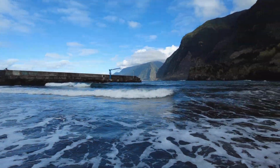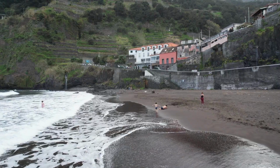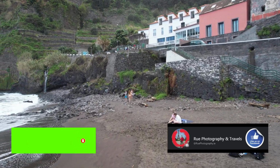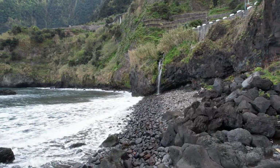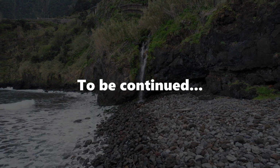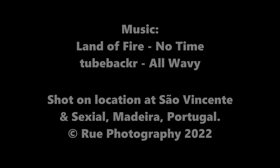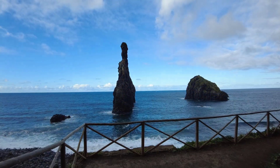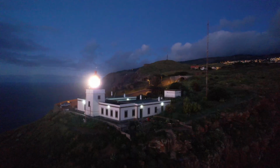And have a look at the view in front. And even a little waterfall just at the far end there. Just look at that magnificent structure. So epic views all the way around, it's panoramic.